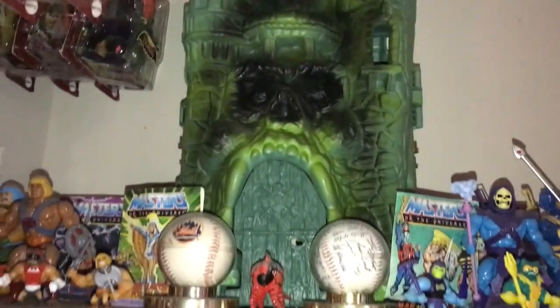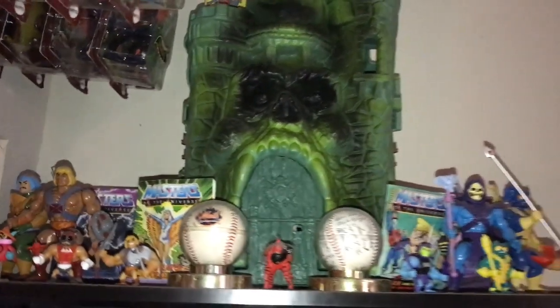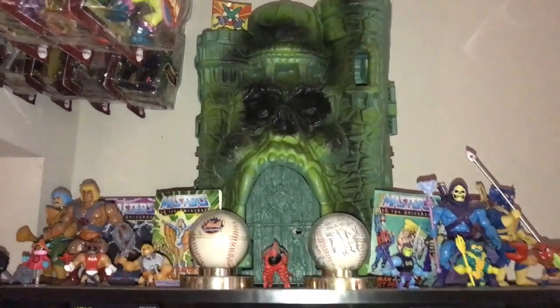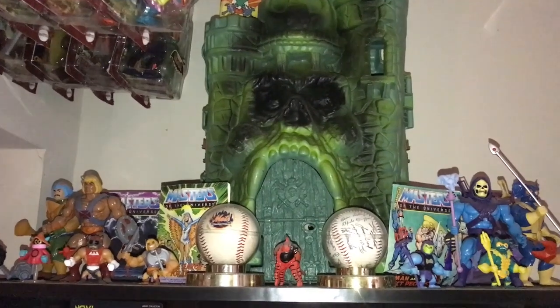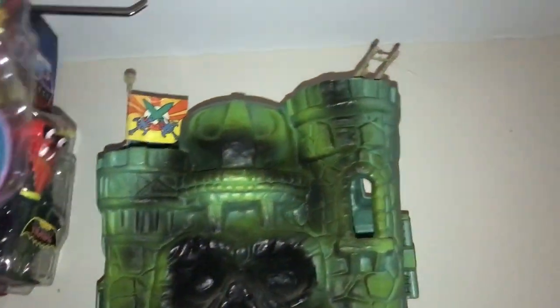I got Castle Grayskull basically complete. It's only missing 2 weapons for the weapons rack. Aside from that, it has all of them. It came with a ton of weapons in the weapons rack, and all the cardboard cutouts inside are in there. We got the flag, we got the turret on top and everything.